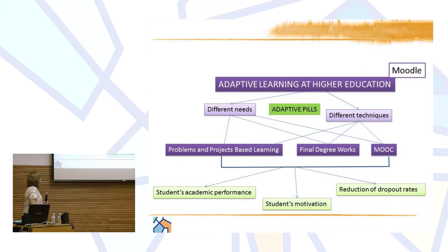The idea is presenting some experiences around adaptive learning in higher education. We are going to present what we call adaptive pills, which relate the different needs that teachers have during teaching and the different techniques to solve these needs.